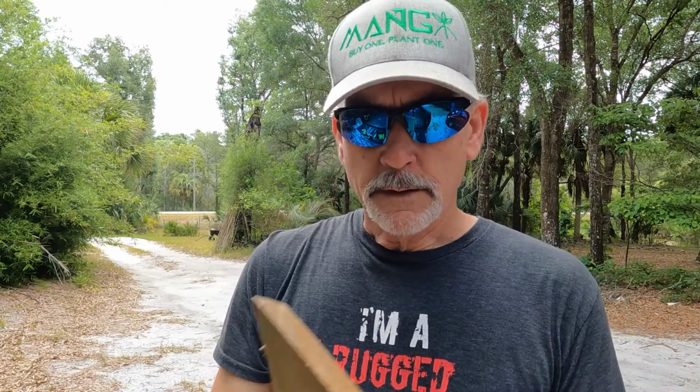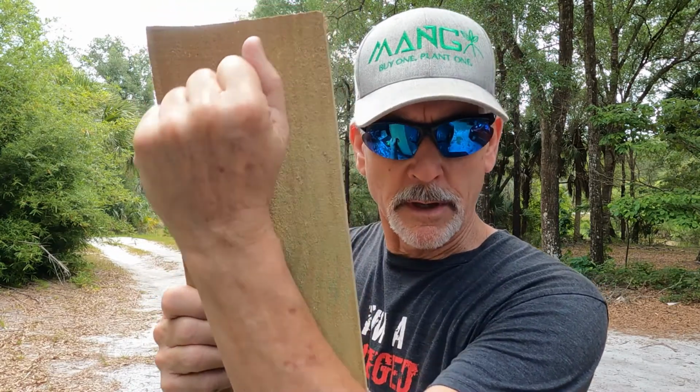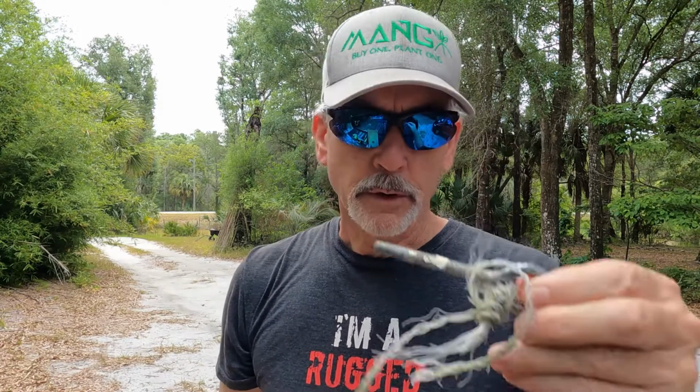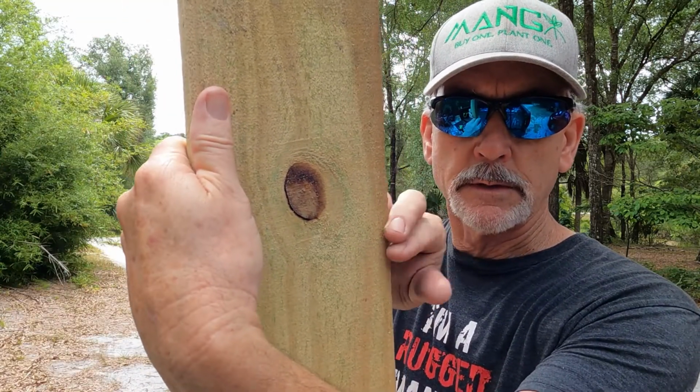So the first thing I have to do is modify this board so it will mount on the pipe that is the volleyball pipe, and I'll drill a hole so that I can put this bolt back through, attach this securely to the pole, and then I'll mount the birdhouse to this plank. I've done that with a chickadee house I built, and it worked great with the other missing half of this volleyball set.